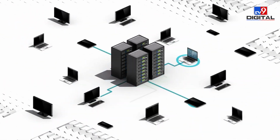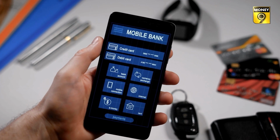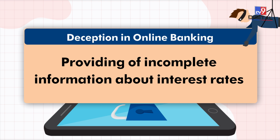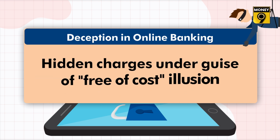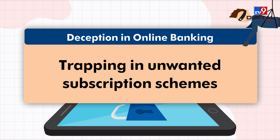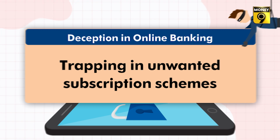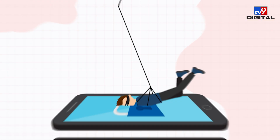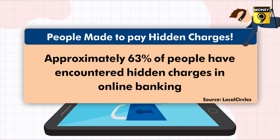E-commerce companies have extensively used this tactic, but now it's also being used in online banking. Sometimes loans are given and everything about interest rates is not disclosed. Sometimes a long list of hidden charges is levied, but it is shown that everything is free of cost. Not only that, people are also trapped into acceptance of unwanted subscriptions. These are all dark patterns used to deceive customers. The consumer survey platform Local Circles has revealed in a survey on dark patterns in online banking that approximately 63% of people had to pay hidden charges in online banking.